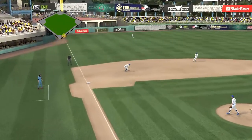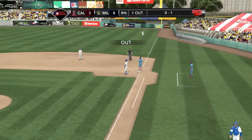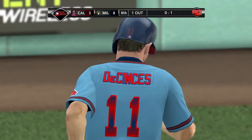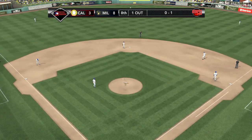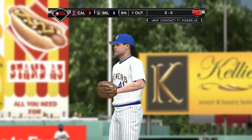On the ground to third, Molitor. Okay. Throw one to first in time. Second baseman, four, Bobby Gritch. It's going to be Gritch. He singled his last trip.